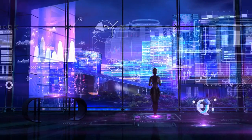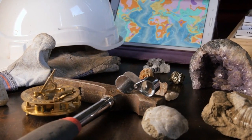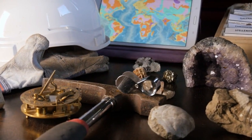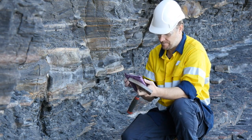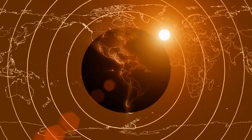Let's talk about what these rad discoveries mean for us and our future. First off, these findings are like a treasure map for scientists in fields like geology and climate science. By understanding more about the Earth's core, we can better understand things like earthquakes and volcanic activity. It's like getting a heads up before the Earth decides to shake things up.